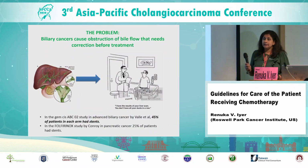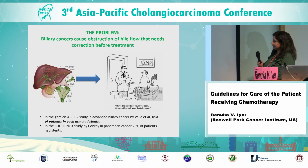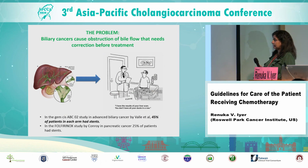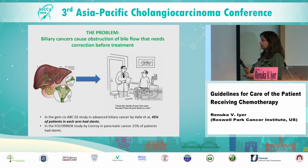So what is another problem, infection, just to build on the previous talk. The problem with this little cartoon, I know it's like your liver scan, you don't have all your ducts in a row, is that for these patients to get the chemo, their bile duct has to stay open. It has to keep working, because otherwise you cannot treat them. In the GEMSIS study, ABC, 45% of patients in each arm had stents. And in the FOLFIRINOX study for pancreatic cancer, because I know many of you also see pancreas patients, 25% of those patients had stents. So that's something to be aware of.